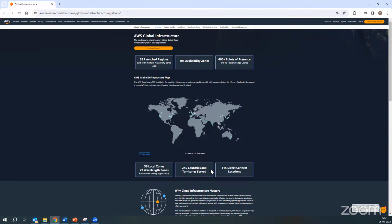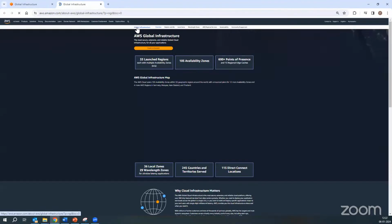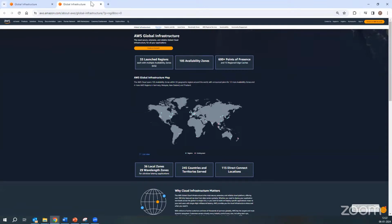Currently, AWS has its market in 245 countries and territories, and we have 115 direct connect locations, meaning around 115 locations where AWS is using its own infra. So all this information was pulled directly from the AWS website. No third party is involved over here currently.